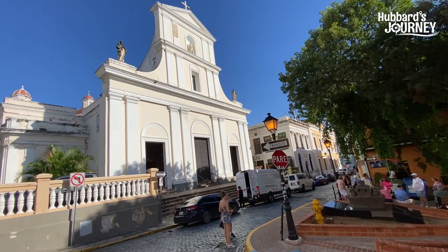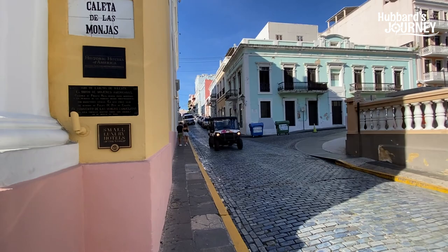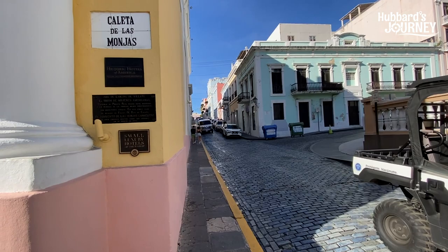What was the name of that place? El Bito? So El Bito was up there. I think it was El Bito. I don't know, I butcher these names all the time. It was kind of like a hole in the wall kind of place, but that's my kind of place, man. It was awesome. So this is a hotel, a small luxury hotel.